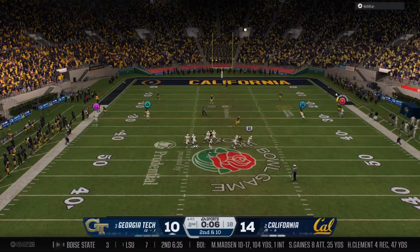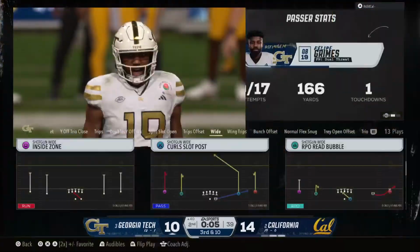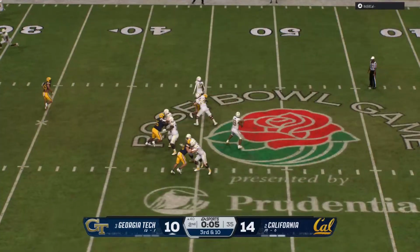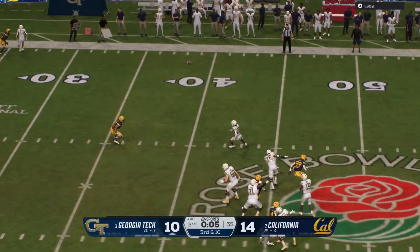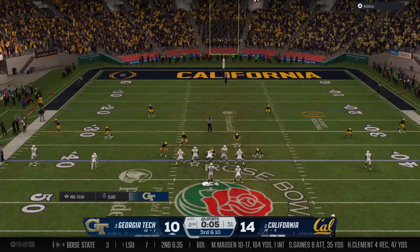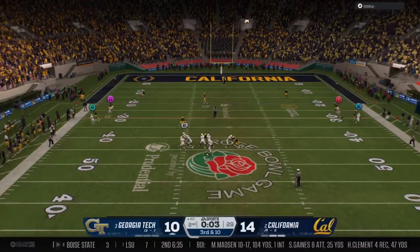Looking to pass here on 2nd down. Fires it to the wideout. And it's incomplete. Just 5 seconds left on the clock now. Time running down. Just 1 play left here in the half. And he'll drop back here on 3rd down.